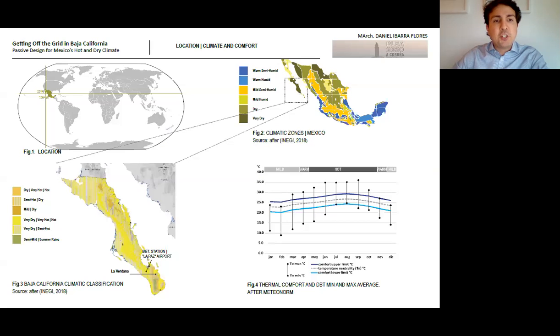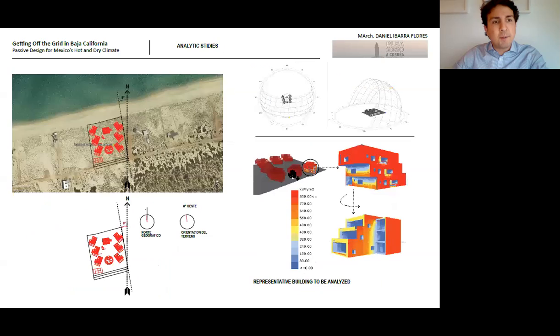La Paz weather station was used for the analysis. After studying the hot and dry climate of the site, different passive design strategies were tested to improve thermal comfort. The annual climate was divided into three main categories according to the dry bulb temperature: mild from December to March, warm April and November, and the hot season from May to October.